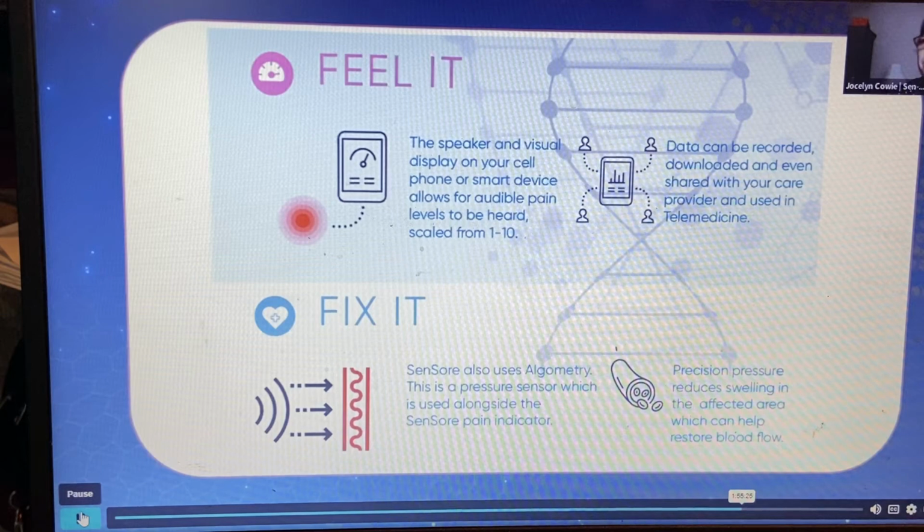How do we treat pain? Simply apply pressure like I do as a therapist. Pressure reduces inflammation on contact and restores blood flow reflexively and locally where it's applied.